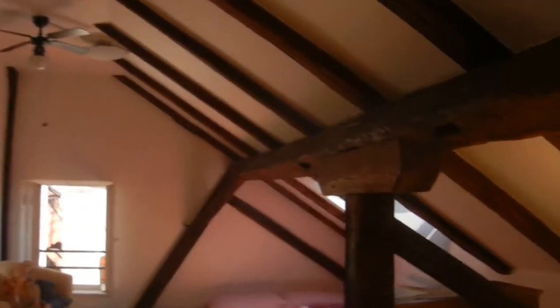We're up in the very top of this 500, 600-year-old building. The apartment's nice, roomy, but the key bit is the view here. We'll show you.